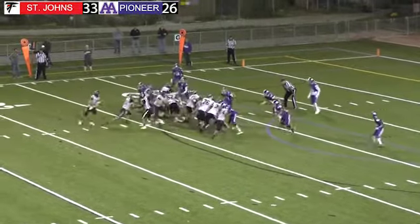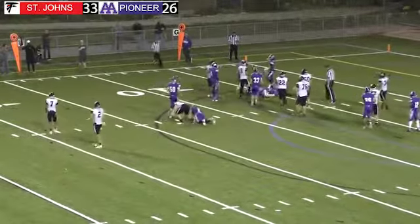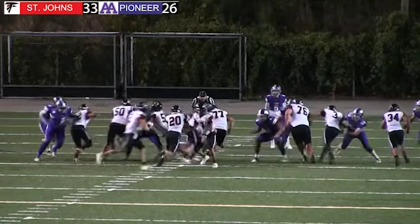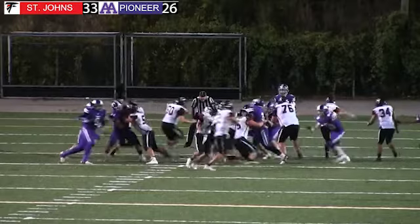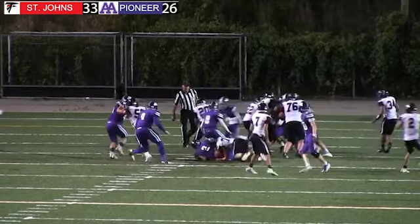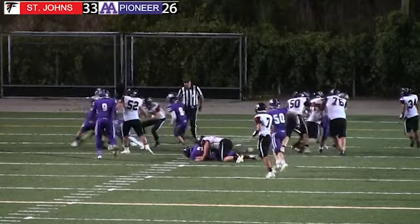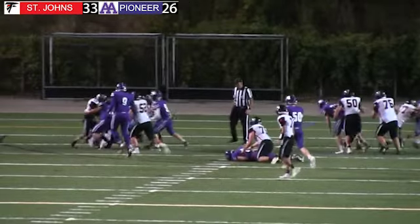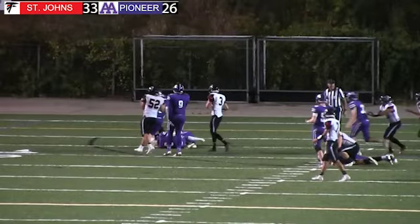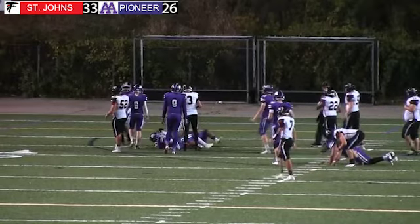Miller in motion. Up the middle, down to the 5-yard line. That was Medlock again. That will bring up 2nd and 1, 2nd and 2. They'll call it 2nd and 1 from the Pioneer 5-yard line. Well, you still have plenty of time left, but you would really, really love to get a stop here.